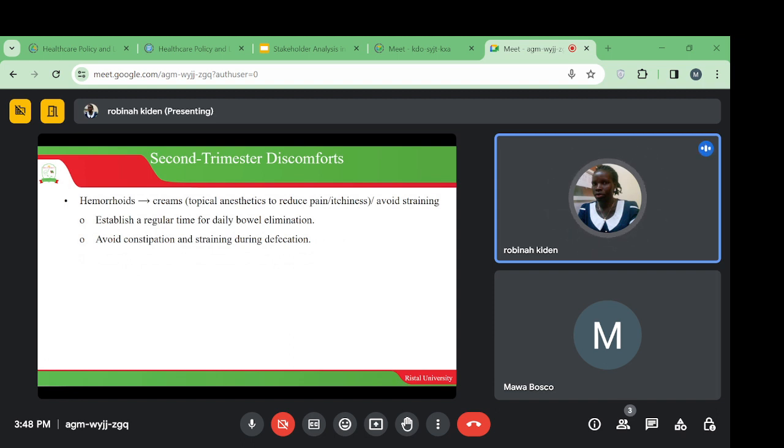Then the other challenge is hemorrhoids. For the case of hemorrhoids, the mother can use creams, which can be topical anesthetics, to reduce pain and itching, or avoid straining. So we encourage the mother to establish a regular time for daily bowel elimination. Like if she always goes in the morning, she should be going in the morning, maybe morning and evening, so that it avoids that stress. If the anal opening is overstressed all the time passing stools, it can end up being ulcerated.